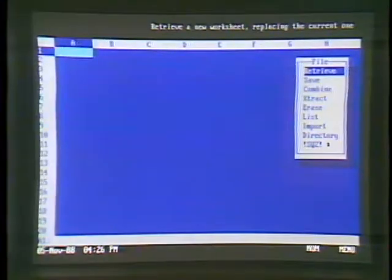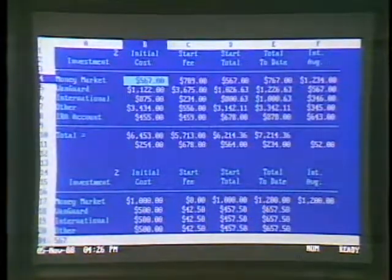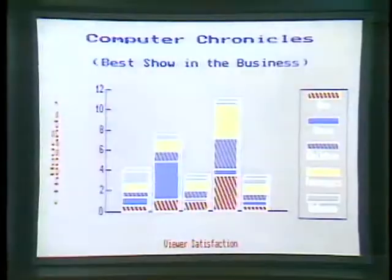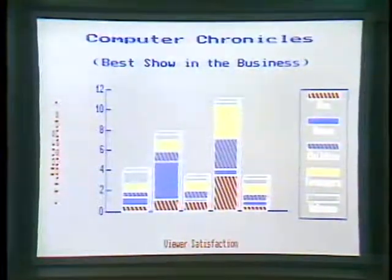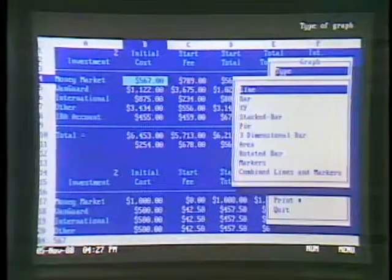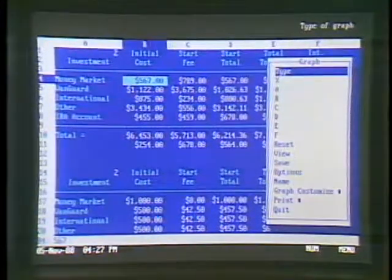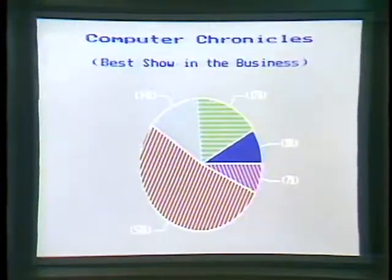So let's say I want to retrieve a file here. Again, I use exactly the same commands as you do in Lotus, although the look and feel on the screen was a little bit different. One of the things you'll notice in Quattro is the graphs. Right off, without even looking at all the features of Quattro, a Lotus user will be able to see the graphs are much more graphically pleasing. Let's just say that we want to take this one and change it from a stacked bar chart into a pie chart. Just do that, we view it, and there it is, very simply.